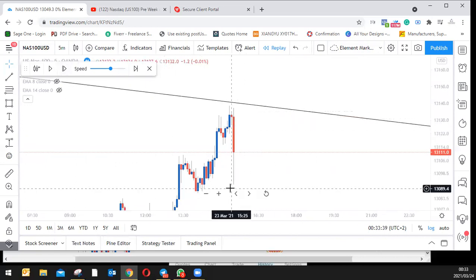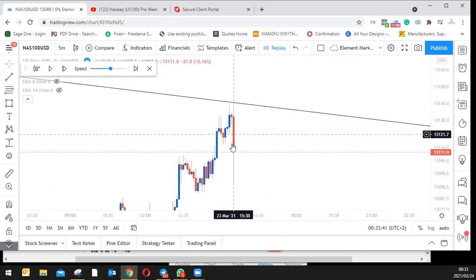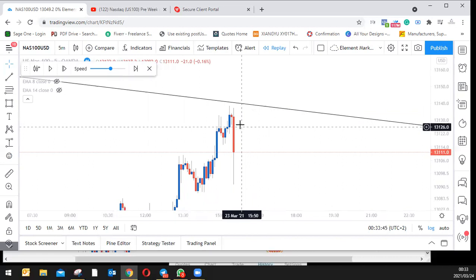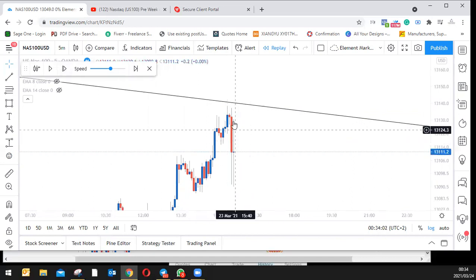Now we didn't catch this move. I knew, okay, great, we had that drop. Now I was expecting the pullback to at least the 13.25. Yeah, 13.25. That's exactly where I look for a sell. So it actually pulled back into the zone right here, you can see, and we took the sell.